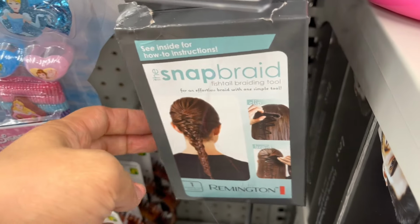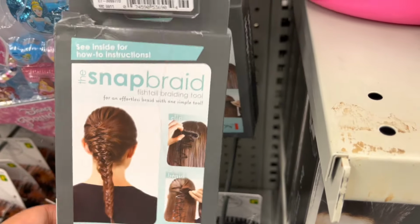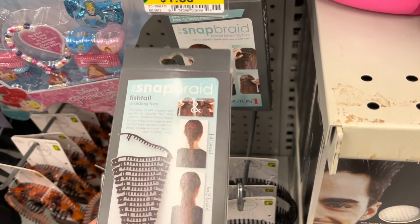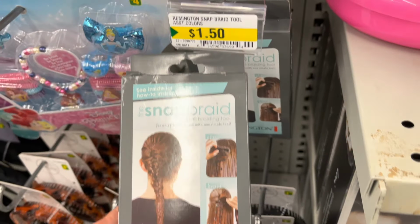I also found this snap braid for facial braiding tool for an effortless braid with simple tools. It's really great and it's so easy to use, and it's only $1.50. It is from Remington.